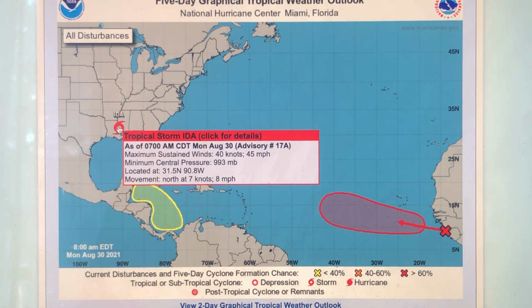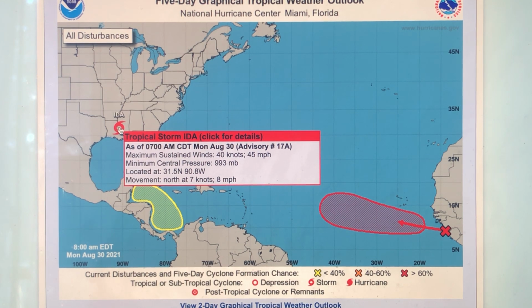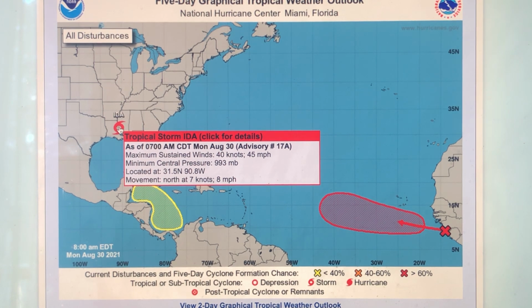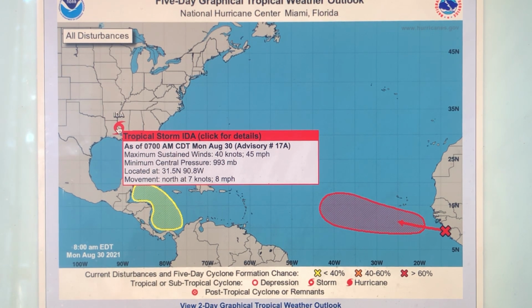Now Ida has rapidly weakened. Currently, it's at 45 miles per hour, 993 millibars. So it's weakened kind of slowly, but still, it did weaken from a strong Category 4 hurricane at landfall yesterday down to now a pretty weak tropical storm. But yeah, it's moving north at only 8 miles per hour, so it's moving very slowly. That's the key thing about this storm.